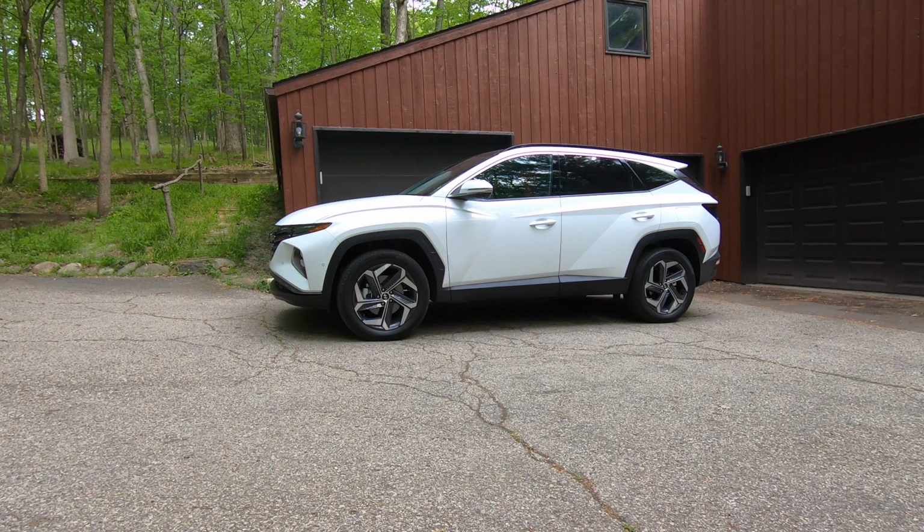And the US and Canada only get the larger of 2 sizes, which means this one has a 3.4-inch longer wheelbase, which is 108.5 inches, and it is over 6 inches longer than the other one, and that's 182.3 inches. It's also a little bit taller, standing at 65.6 inches above the ground. And of course, this is also bigger by a fair amount than the last generation Tucson.